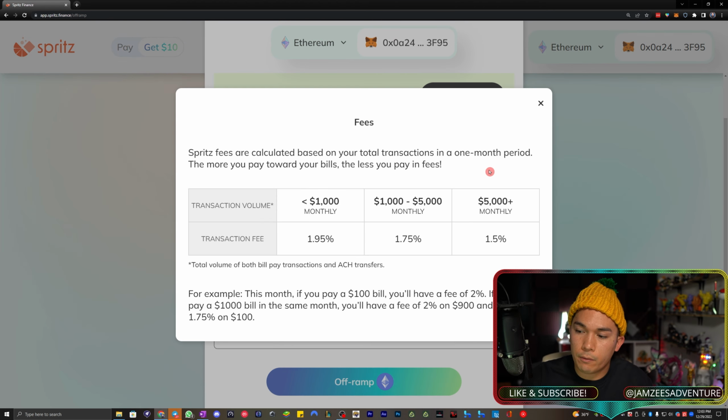All right, so this is the fee structure, the visual, and the breakdown. Pretty simple. They've got 3 different fee tiers. If it's less than 1,000, you're paying 1.95, 1,000 to 5,000, 1.75, and over 5,000 is 1.5%. Now, this is based off of a 1 month period. It's a total transaction amount, and that is anything that goes towards you paying your bills or any kind of ACH bank transfer to yourself or others. It's going to be one big bucket here of what it's looking at.